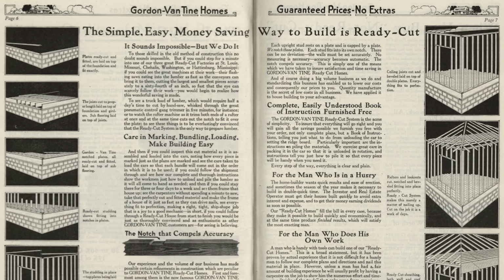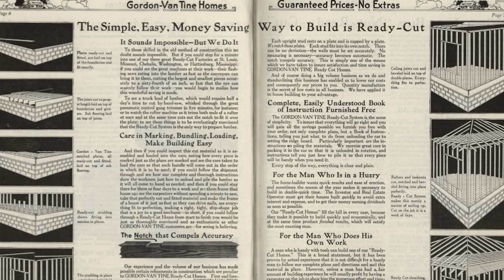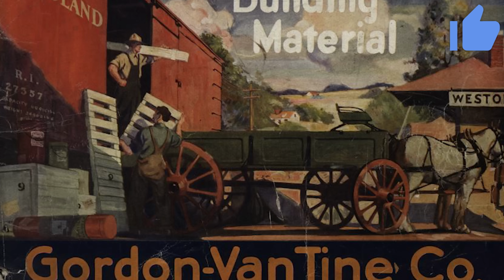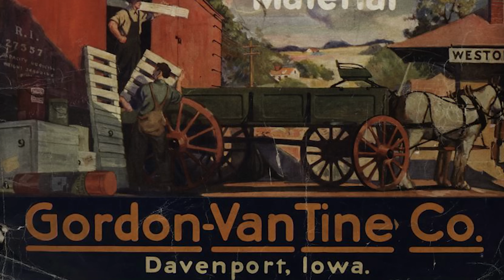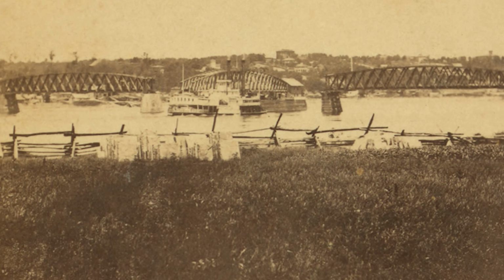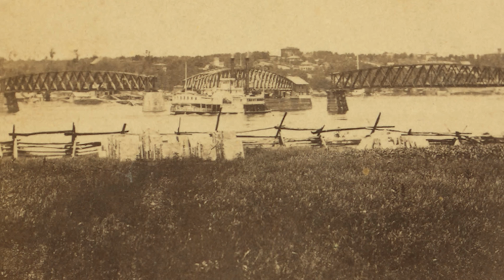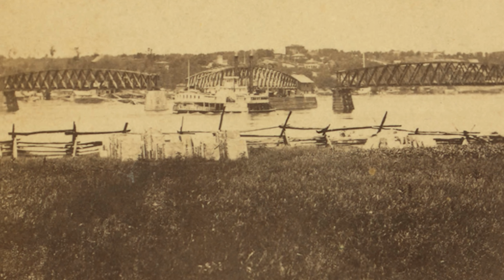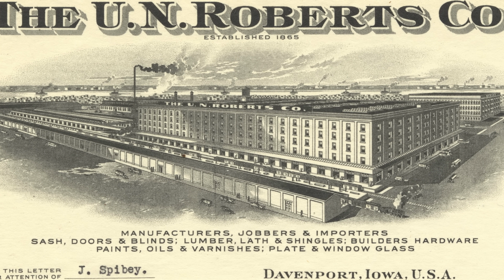Gordon Van Tine's journey to the forefront of kit home manufacturing began humbly, rooted not in architecture but in lumber. The company traces its origins to a sawmill established in 1866 in Davenport, Iowa by a man named U.N. Roberts. In the decades after the Civil War, Davenport was a bustling river town positioned at the crossroads of American expansion, nestled on the Mississippi River and linked to the nation's growing railroad network. Roberts' sawmill thrived by supplying timber to a country in the midst of a building boom.